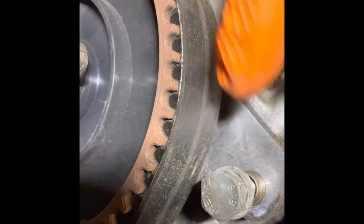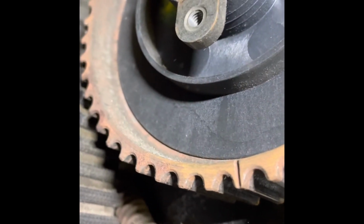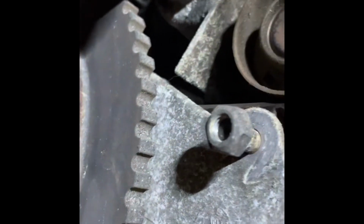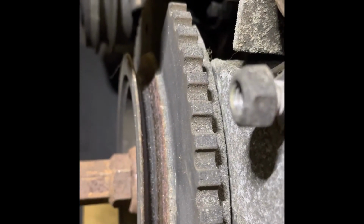Here is the upper timing mark. You can see the line just below my finger right there. I'm just trying to clean it off so it's a little bit more visible. On the actual cam gear, you can see right there pretty clearly, that is the upper timing line. So you just want to line those two up, while at the same time lining this ridge right here on the lower timing cover up with the mark on the inside of the cam gear here, or whatever the sprocket is, you know what I'm talking about. So let's see how we can do.